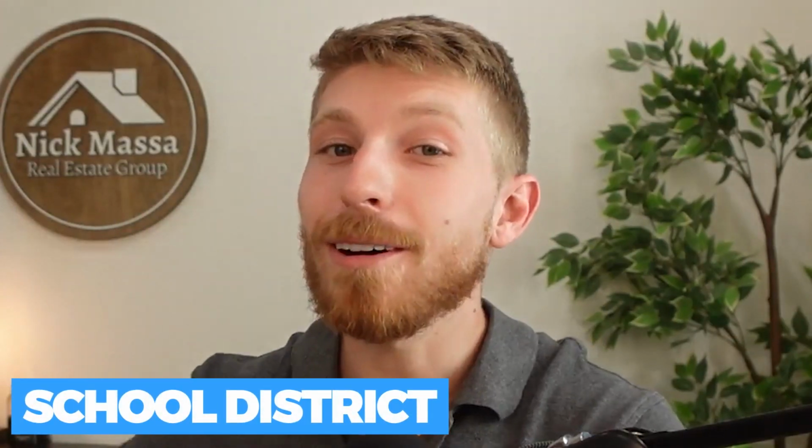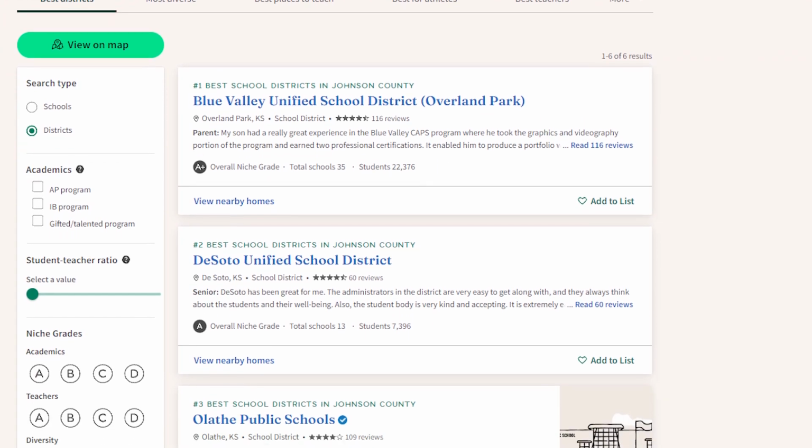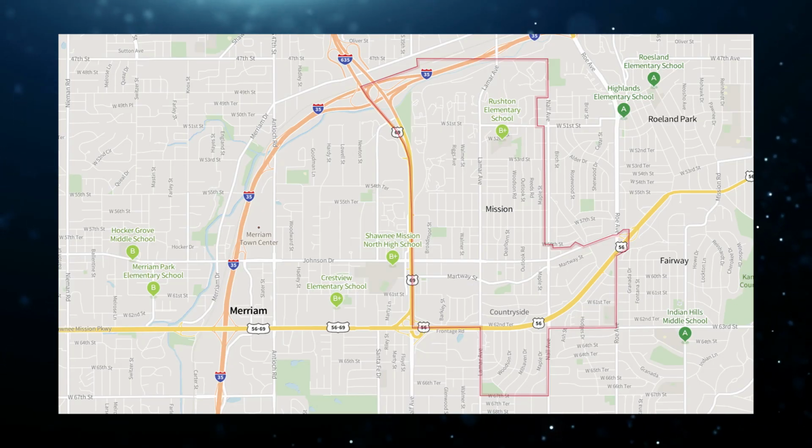Now, part number 2 is all about the school districts, and as you can see on the map, you're falling in the Shawnee Mission School District. It's one of the best in the entire Johnson County area, the Kansas City Metro, and even the state of Kansas.